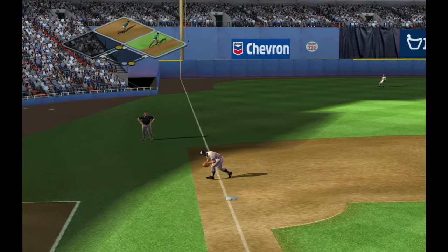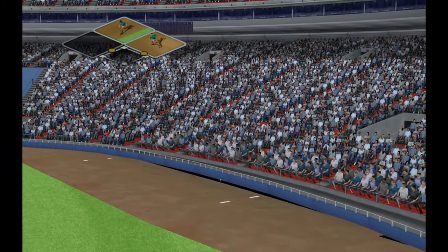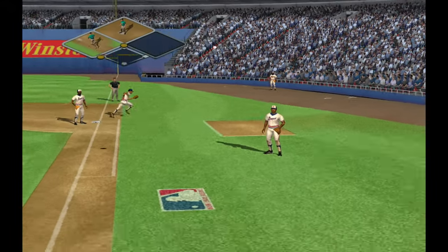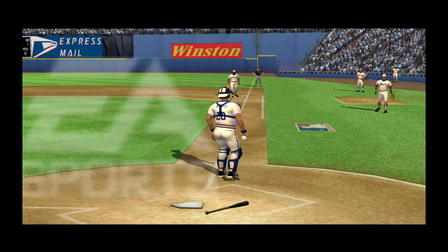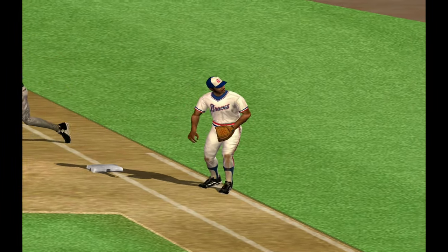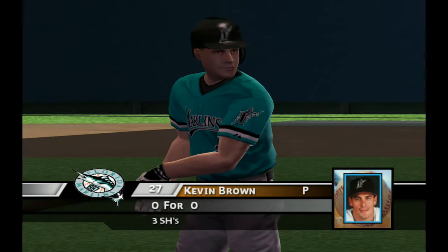It's hit to the left side. He throws it away. That one was misplayed and ruled an error. Guy, this is poor fundamentals that allowed that runner to reach second base. No way he should have had a double. Brown is the next hitter.